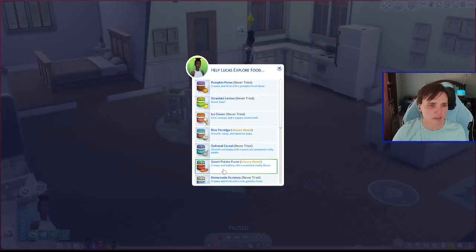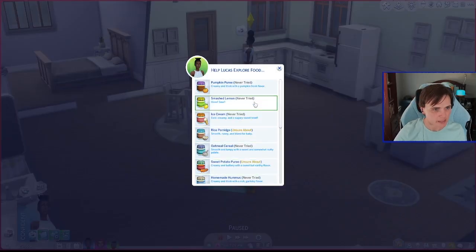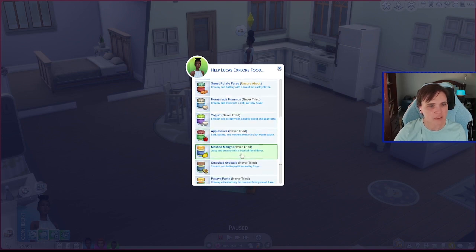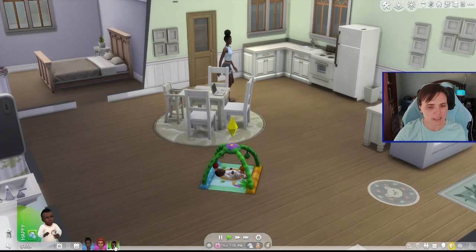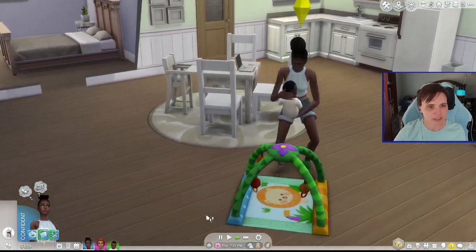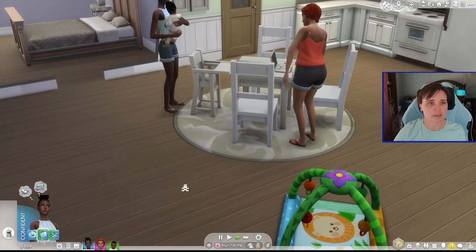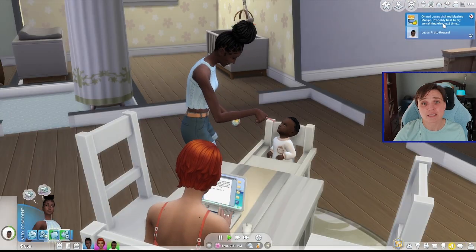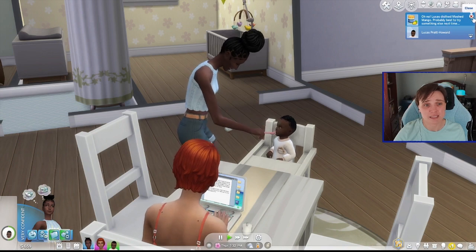Alright, so we've been unsure about sweet potato puree and rice porridge. Maybe let's try some mashed mango and see if he likes that a little bit better. And like I said, we'll have Shayla come in and do it this time. We know he's gonna make a mess because he is a messy little bug. Oh, he didn't like it! Lucas disliked mashed mango. Probably best to try something else next time.